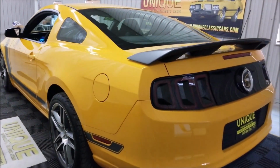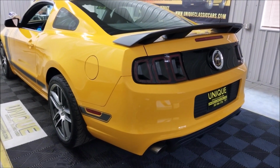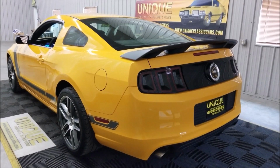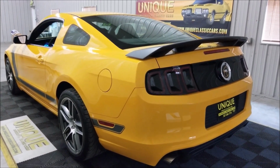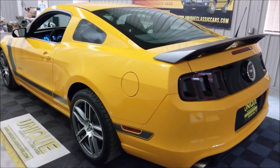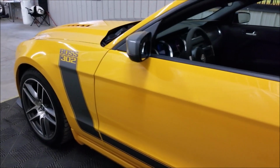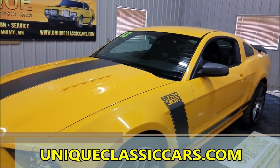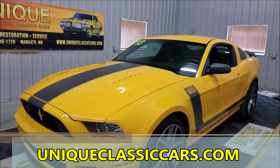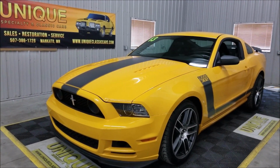As you can hear, nice little rumble coming out of that 302. When you really notice the sound out of these things is when you're under throttle, giving them gas, hitting it going down the road, they liven up. This car will get up and move. Sounds great and looks great doing it. Once again, check out the still pictures. You can see how clean this thing is underneath, engine bay, what have you. Still pictures, uniqueclassiccars.com. Any questions, or if you'd like to purchase this car, I don't think it's going to last long, give us a call, 507-386-1726.